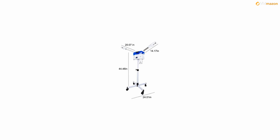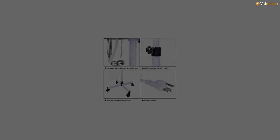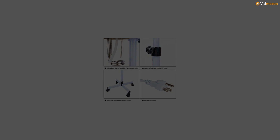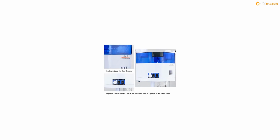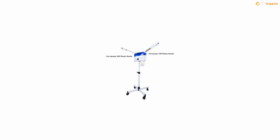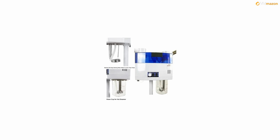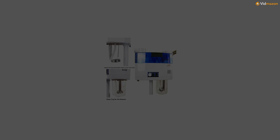Shipping by FedEx, UPS. This skincare commercial steamer is made of high-quality ABS housing and ABS plastic pentagon base material, which is durable and non-toxic for you to use. With its portable and compact design, you can operate it easily by yourself. Low power consumption and energy saving, it is a good product that you can't miss.